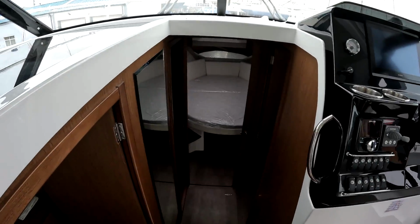Okay, let's go down and have a look at the master cabin.